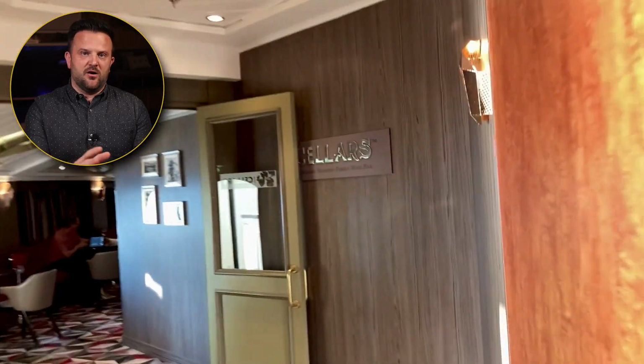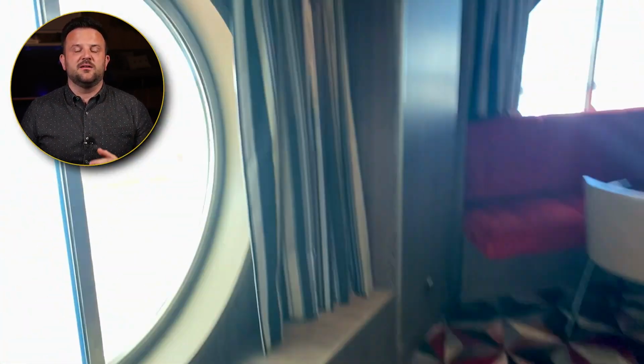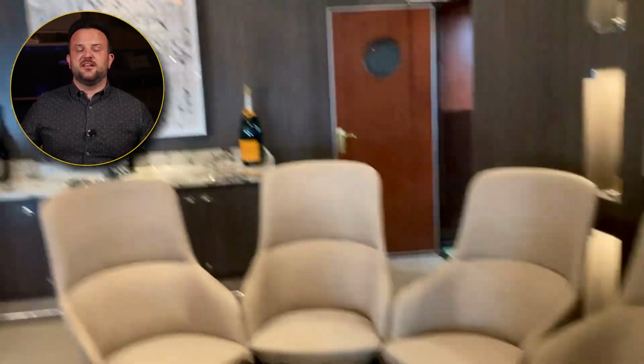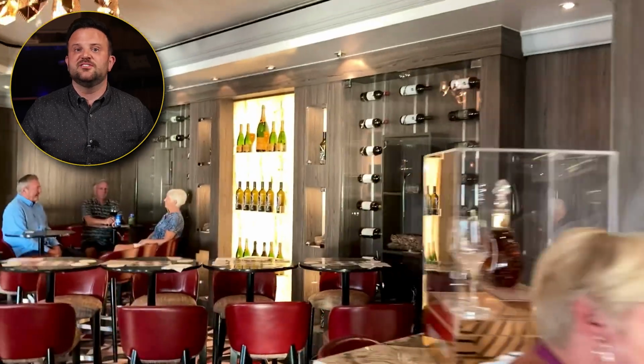Now, if we head right back downstairs, you're gonna see that lounge or club again. And let's make our way all the way through the ship. They have a wine cellar or a wine room on every single cruise I've ever been on. Of course, that's to get you to buy a bottle of wine, which is marked up. I think the cheapest bottle of wine was maybe $40, $50, $60.